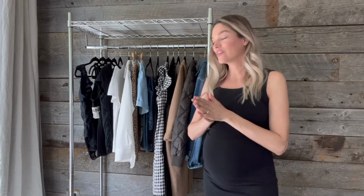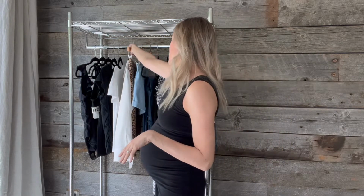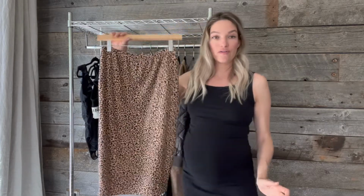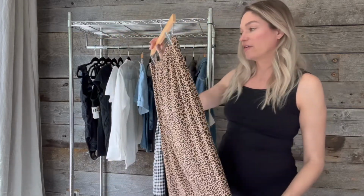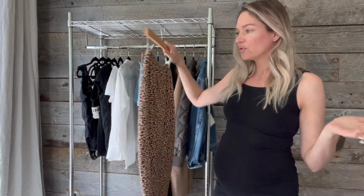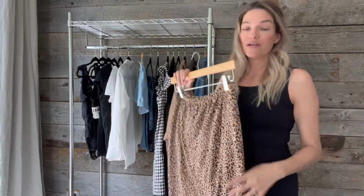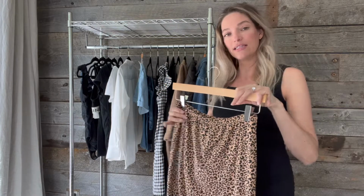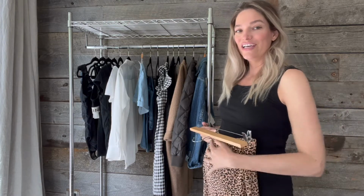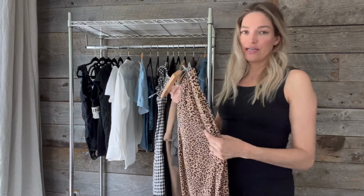Okay, on to bottoms. So I already sort of showed you this pencil skirt. This is also from Stork, that maternity line I was telling you about. But you can see it doesn't necessarily look maternity, so you can wear this after, and I plan on wearing it. Because it has the elastic, it's really versatile. So obviously when you're not pregnant, you don't have as much here to fill out, but because of the fabric, it's no problem.